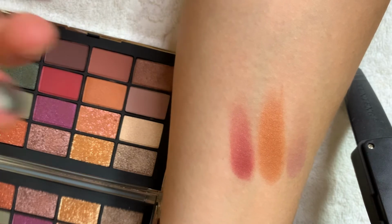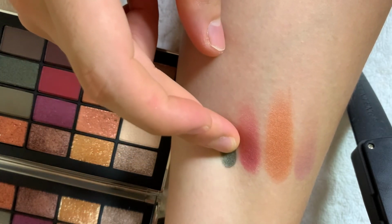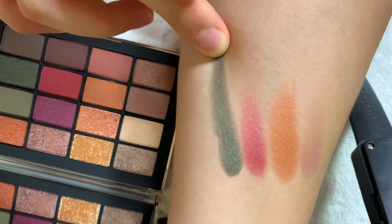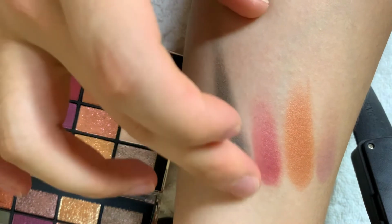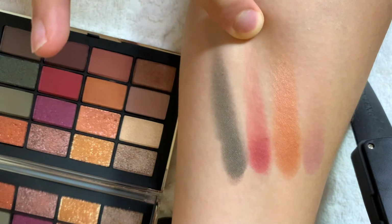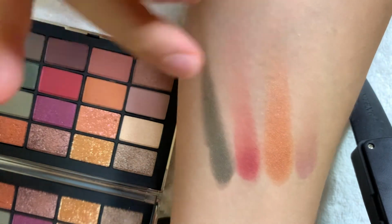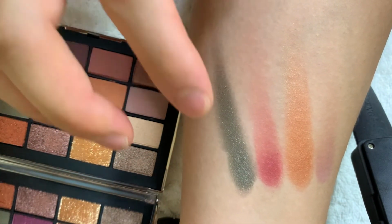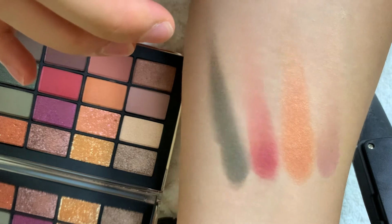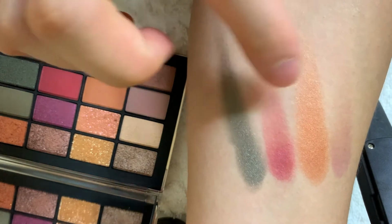Okay, I'm going to try the last color from the third row. This green sparkle here. I can really see it's gonna be highly pigmented. Yeah, it's continuously blendable, just like this one. But this color is a little bit more dry, and this is definitely the most dry among these four colors. I think these two shades are highly blendable, and as you can see, they have a similar texture. I think I can say they are the same texture.